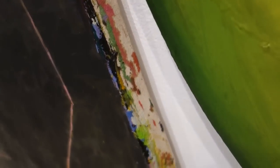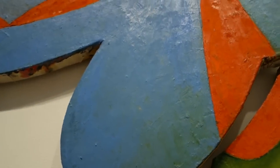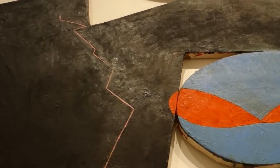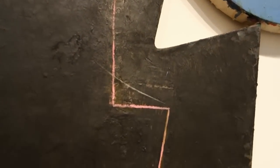Because I'm a painter, I really love to see how these are fabricated and put together. And Elizabeth has such a great sense for her paint and her surface. Just lovely.